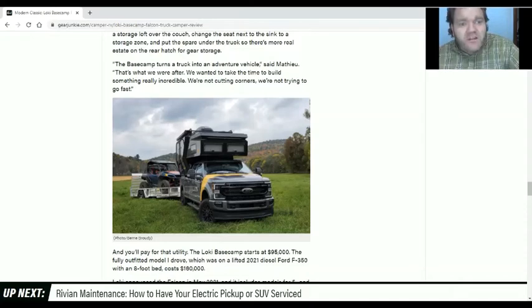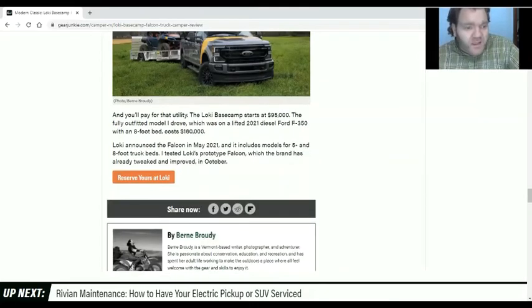We wanted to take the time to build something really incredible. We're not cutting corners. We're not trying to go fast. And you'll pay for that. The Loki Basecamp starts at $95,000. Wow. The fully outfitted model I drove, which was on a lifted 2021 diesel Ford F-350 with an 8-foot bed, cost about $160,000. I could buy a house for that.